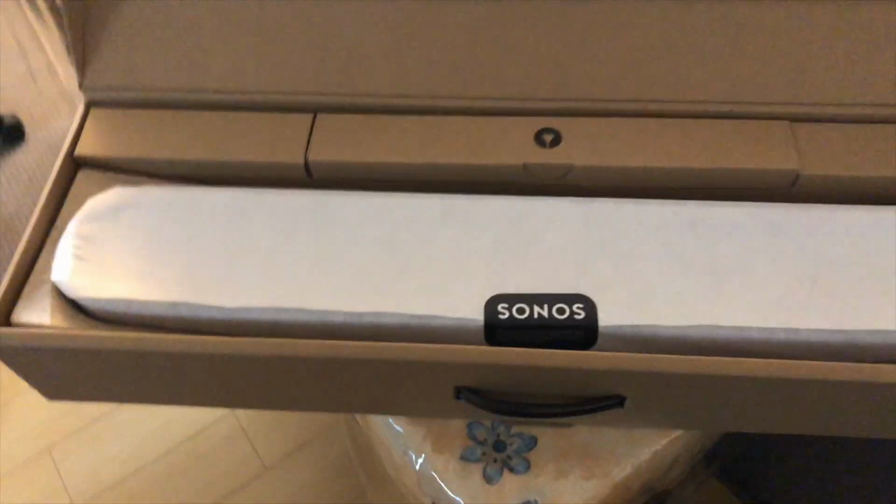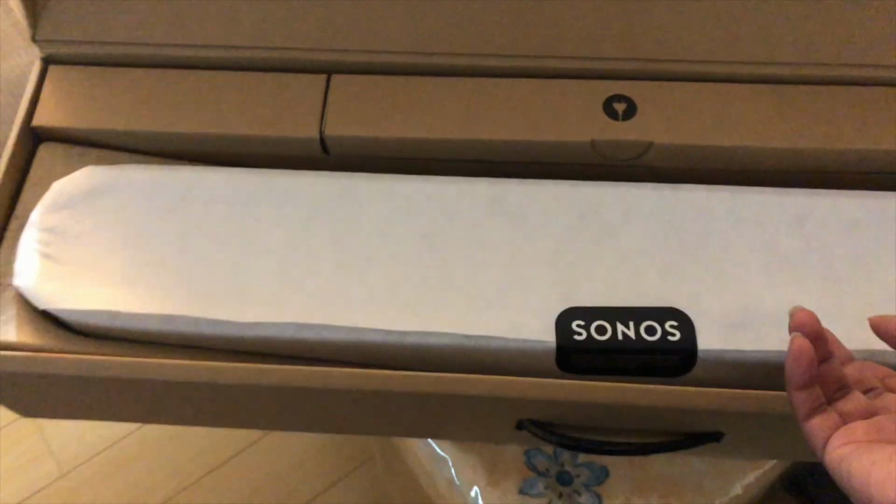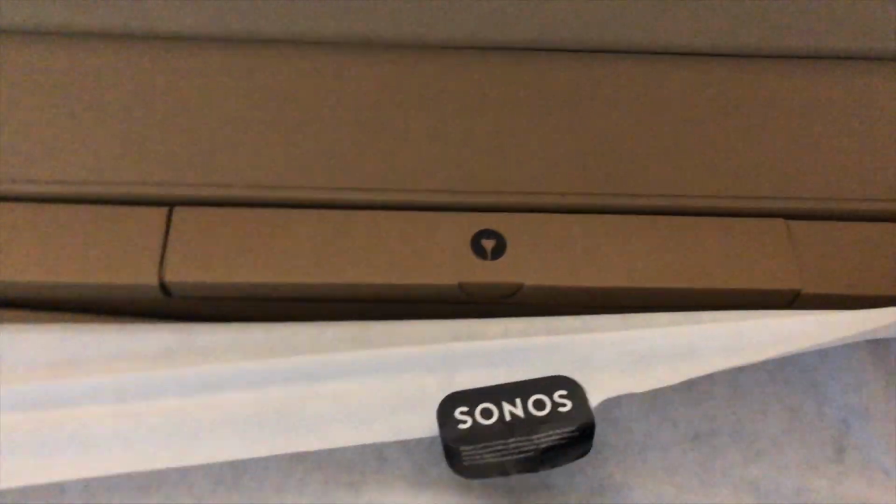Okay. Ooh, I got the black one just because our TV's black. Oh my god. Opening things with one hand is not one of my best skills.